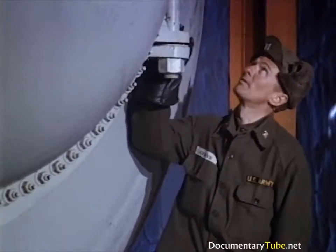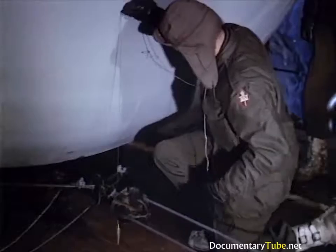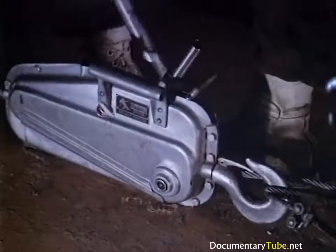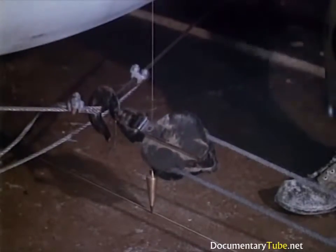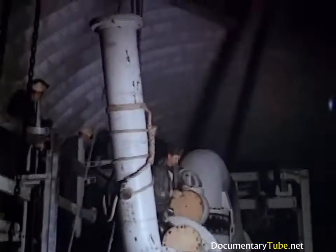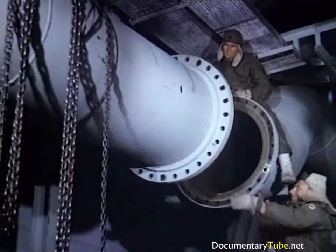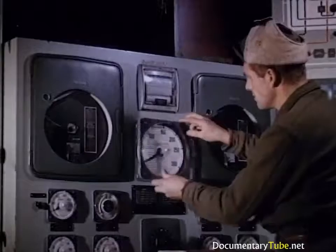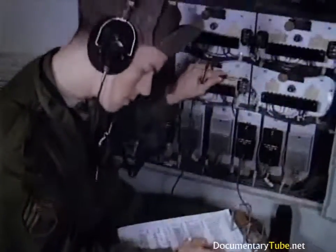Every step had to be checked very carefully, since the power plant had been pre-fitted in the United States and must be emplaced within a tolerance of 1/8 of an inch. The power plant consisted of 4 basic elements: a nuclear heat source, equipment that would convert the heat energy into electrical energy, and a system to dispose of excess heat, all regulated by an extensive network of instruments and controls.